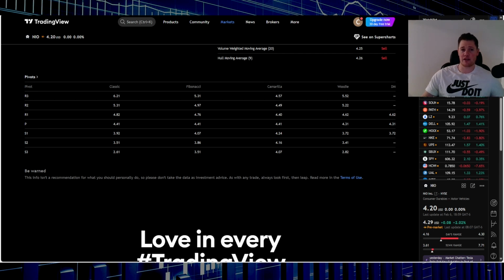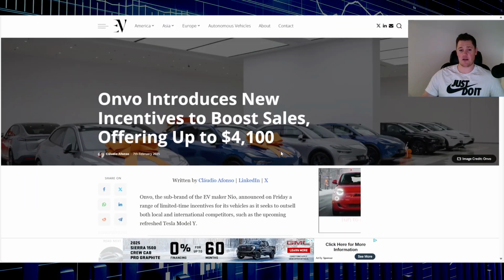The only other thing I do want to bring up was this right here. So Onvo introduces new incentives to boost sales, offering up to $4,100, and this is to combat the upcoming refreshed Tesla Model Y. So honestly, even more potential market share might come from Tesla. That would be honestly very good for NIO all in all. So let me know your viewpoint on that.